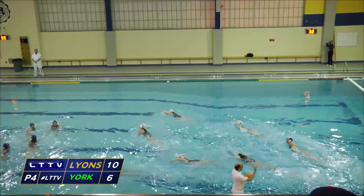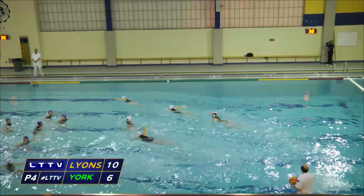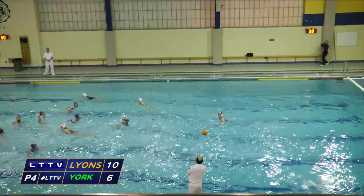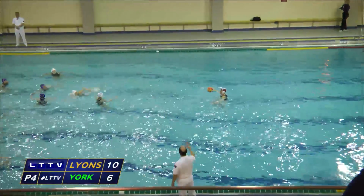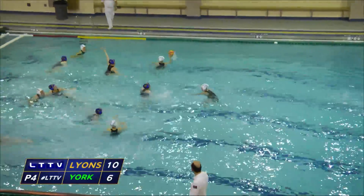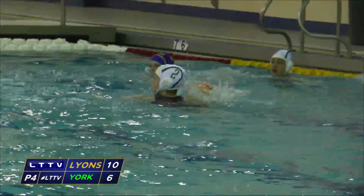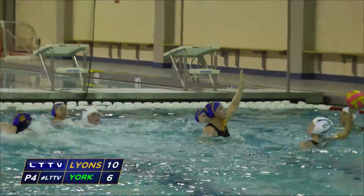All right, well said. Both teams are getting back out into the pool, I should say. 4 minutes, 15 seconds. York's down by 4. Score is 10-6. Let's get ready to finish this game. York with the ball, moving inside.